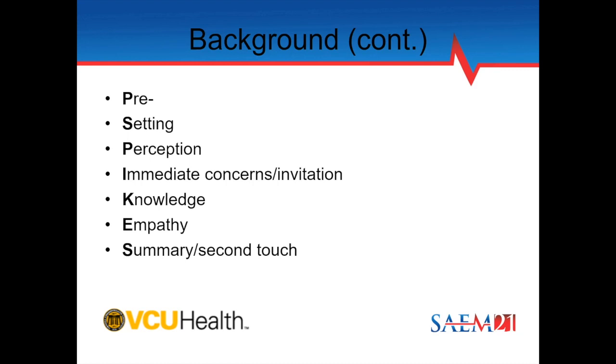Perception is asking the patient or family member what they already know about the situation. Immediate concerns invitation elicits readiness for the conversation amongst the patient or family member. Knowledge involves being clear, concise, and unambiguous with the language you are about to deliver. Empathy encourages the provider to acknowledge and allow for emotions throughout the encounter. And summary, second touch allows for discussing next steps and follow-up beyond the conversation.